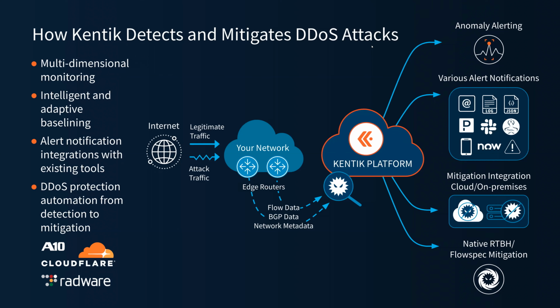We have built into the platform native support for remote triggered black hole and BGP flowspec mitigations that we can advertise back into the customer's network. But we also have partnerships with the logos you see here on the slide, with A10, with Radware. We just recently announced a new partnership with Cloudflare's Magic Transit for our enterprise customers that are consuming that cloud-based service.